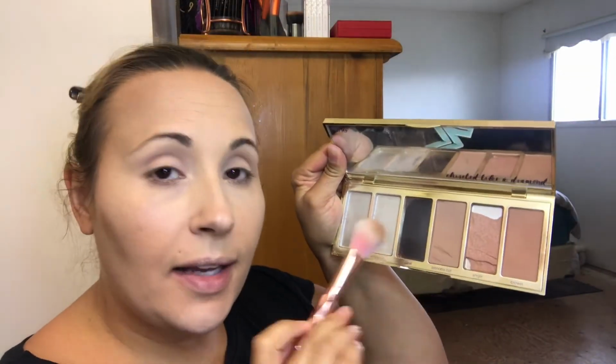I usually like to contour with only matte shades. I have one sparkle shade left in this palette and I don't use it unless I'm bronzing with this palette specifically. So right now I'm just going to go in with my temples to warm up my temples, and this creates a narrower forehead, especially if you do have a broad forehead.